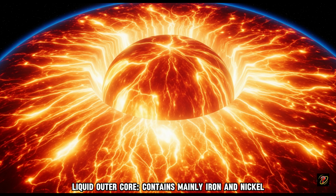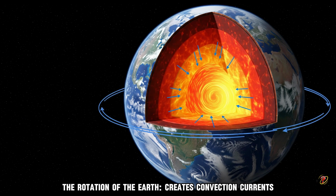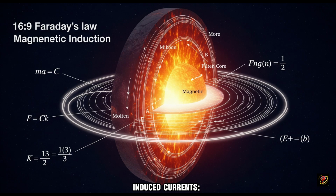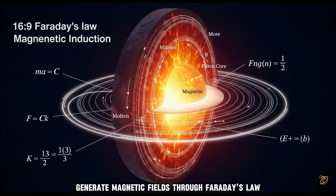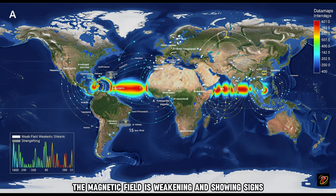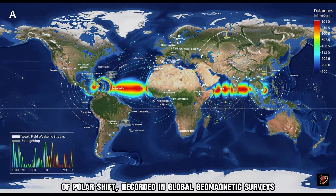This process, called the geodynamo, is a combination of factors. The liquid outer core contains mainly iron and nickel in a molten state and has high electrical conductivity. The rotation of the Earth creates convection currents and eddy currents, the Coriolis effect, forming spiral currents. Induced currents generate magnetic fields through Faraday's law. The magnetic field is not fixed, but constantly changes in intensity, direction, and shape. Currently, the magnetic field is weakening and showing signs of polar shift, recorded in global geomagnetic surveys.